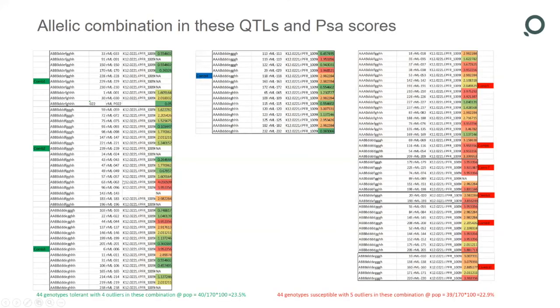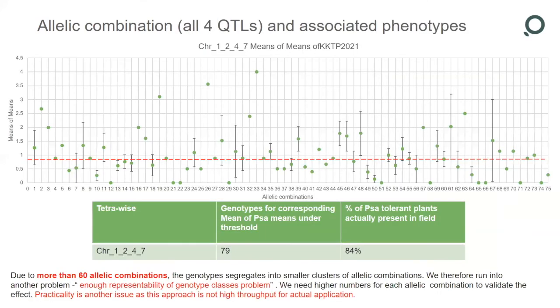If we look closely into the data set, we do find that in these groups, the green is showing tolerance and the reds are showing susceptibility. So these allelic combinations helped us to find the tolerant ones. And so we can say, okay, it's kind of a success. But when we do all the 4 QTLs, the allelic combinations are just sky high. So you can expect a very high number of combinations because there are different alleles there.